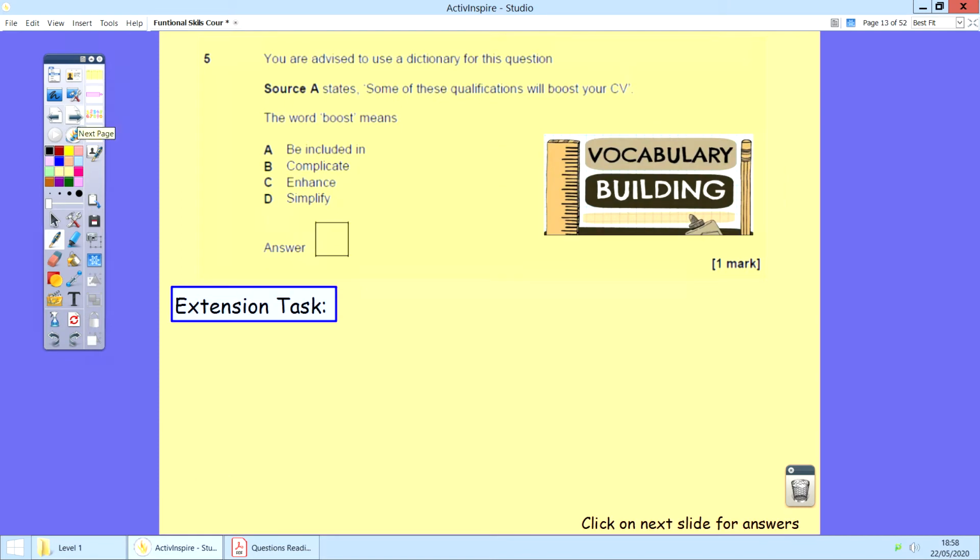Right, again, with the working out what a word means. And if you're smart, you will have heard me say stuff before which will help you answer this question. And I know that you're smart because you're in my class. So true. Right, source A states, some of these qualifications will boost your CV. The word boost means A, be included in, B, complicate, C, enhance, or D, simplify.